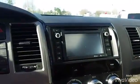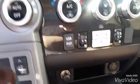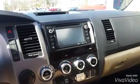It's got the big screen, backup camera, touch screen, heated and cooled seat controls. So that's it. That's the Sequoia. Has everything that you've been wanting, even a sunroof.